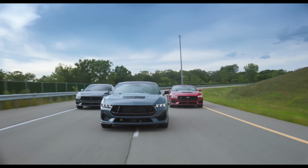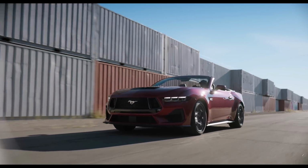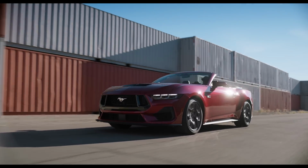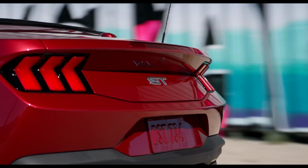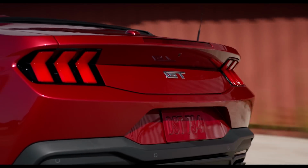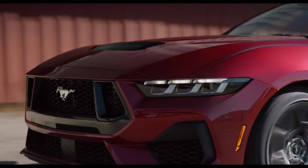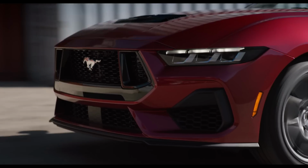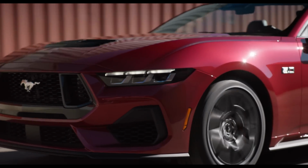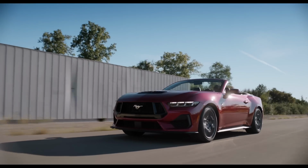Starting with the 5 liter Coyote V8, Ford says this is an advanced 4th generation version that is set to deliver the most naturally aspirated horsepower of any Mustang GT, thanks to an innovative dual air intake box and dual throttle body design that helps minimize induction loss by enabling higher airflow rates. That sounds great, but unfortunately there aren't any details as far as power numbers. They're not revealing that for now. They're not saying anything else about this engine either.